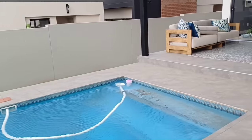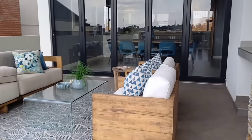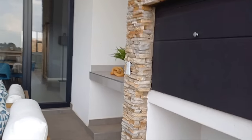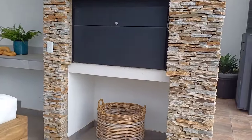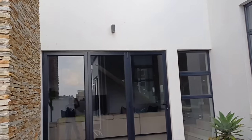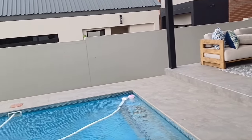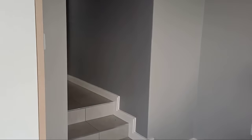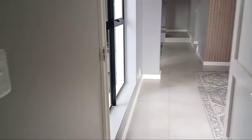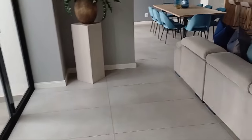Nice, very nice. See the outdoor patio area. This is beautiful. Windows up there. Very nice. Yeah, this house is beautiful. And the size of the room is not too bad. So that was the guest bedroom. I like that painting, that's beautiful. Yes. We'll go down. More steps going down into the living room, dining room area.